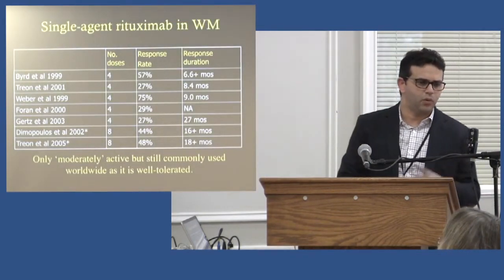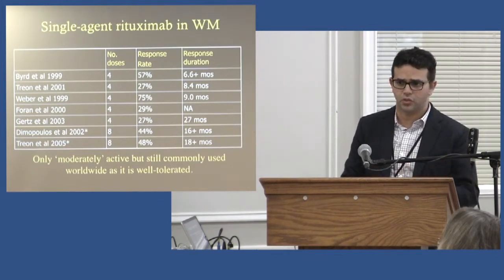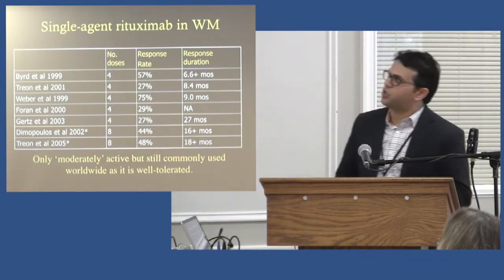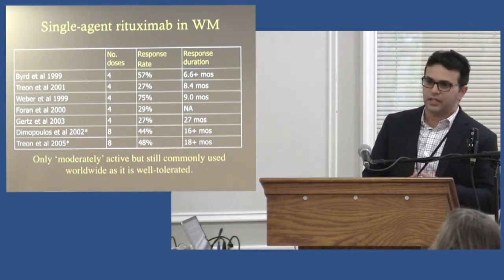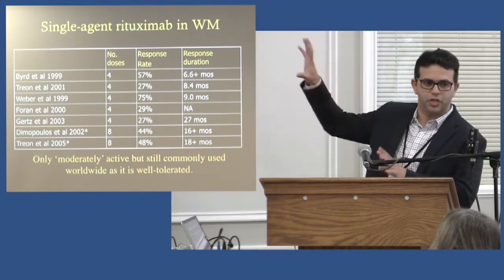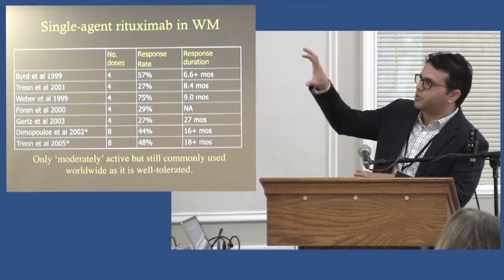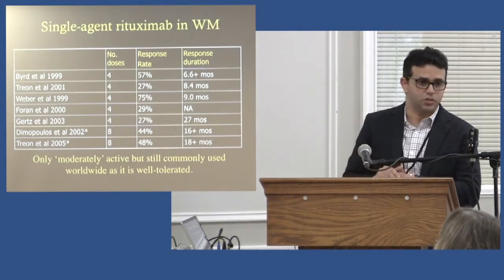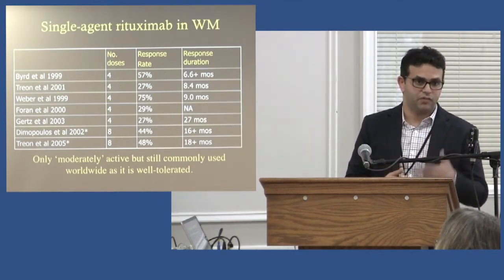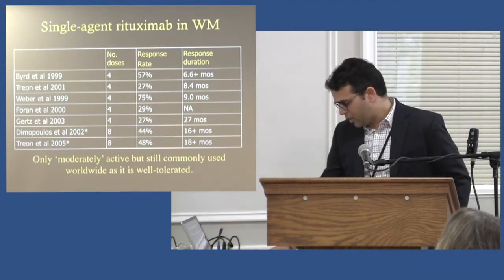You give R-CHOP or RCVB, two similar regimens. We use them for those patients who have Waldenström. There has also been evidence showing single agent rituximab. I showed this combined, either R-CHOP or CHOP alone, but there are also multiple trials showing that rituximab alone as a monoclonal antibody can have an effect on treating patients with Waldenström.